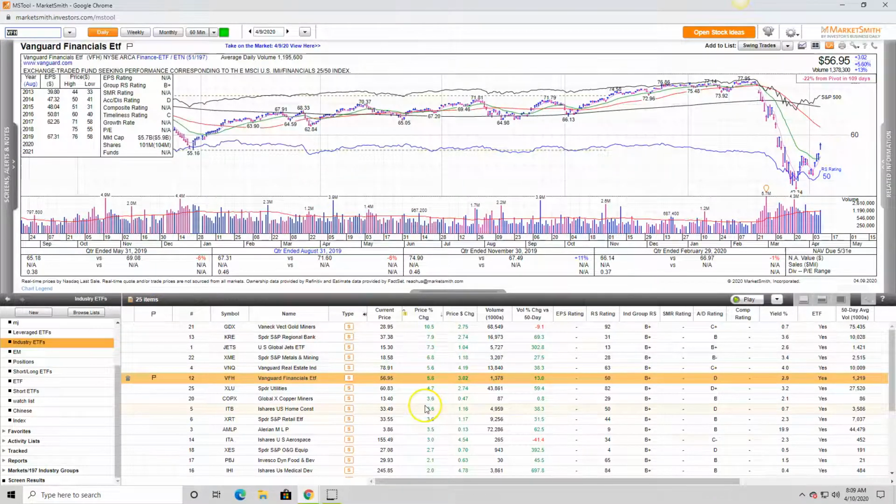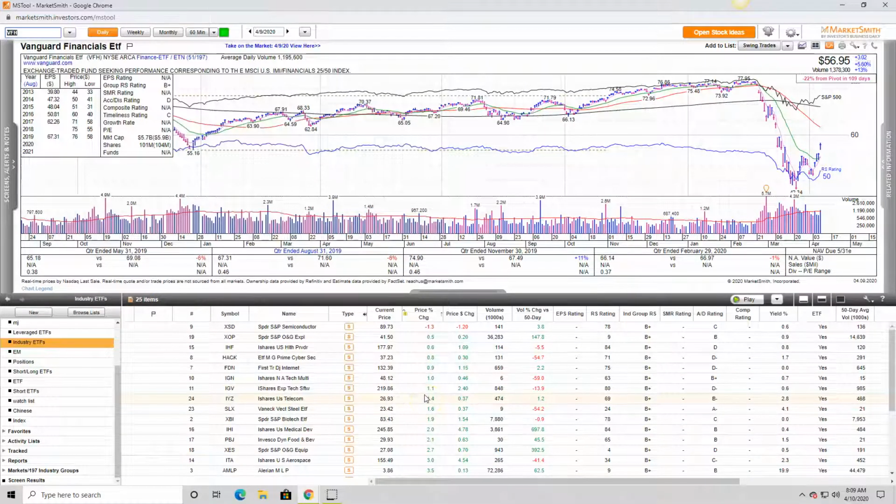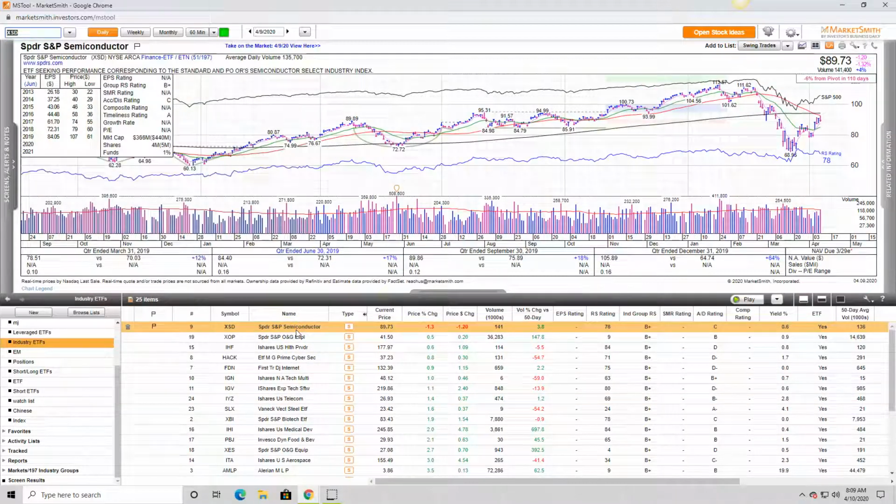So you have some pockets of strength there. Now, what was down the most? Okay, surprisingly, semiconductors did not have a good day on Thursday, even though, relatively speaking, the semiconductors have done, probably in line with the market in this rally.